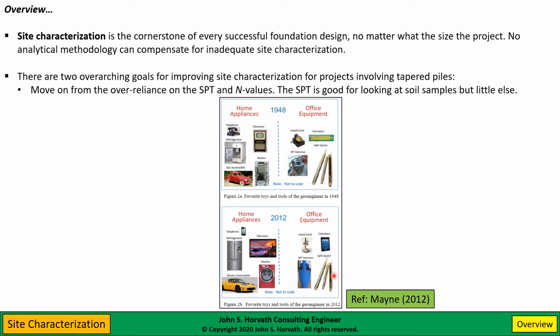We're still banging the standard split spoon into the ground, counting the blows and using those blows very often as the basis for our designs. And again, I'm not saying that we should just abandon something because it's old. We need to take a hard, critical look at whether this is really the best we can do. And the answer should be no.